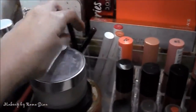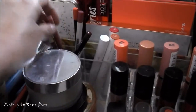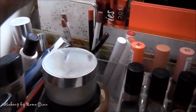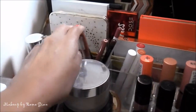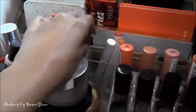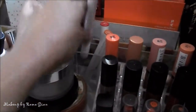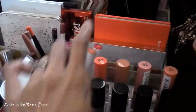And over here I have some lip pencils, one from ColourPop, one from Essence. This is from Wet n Wild, the Dare to Comment one. I like to display my lip pencils where I can see the colors. And then over here I have some lipsticks from ColourPop. I like to display them right where the colors are so I can see them. I only have 3.